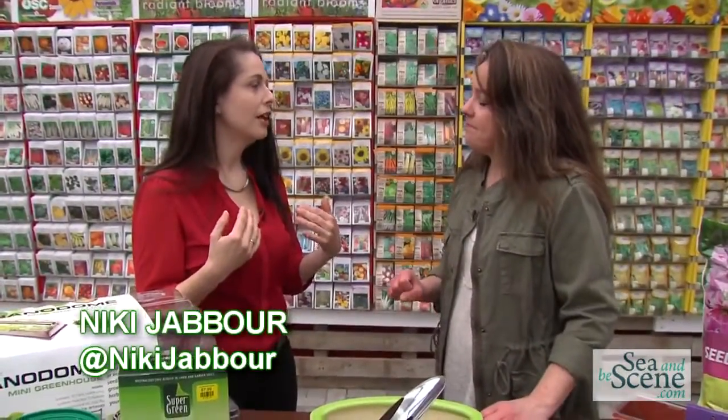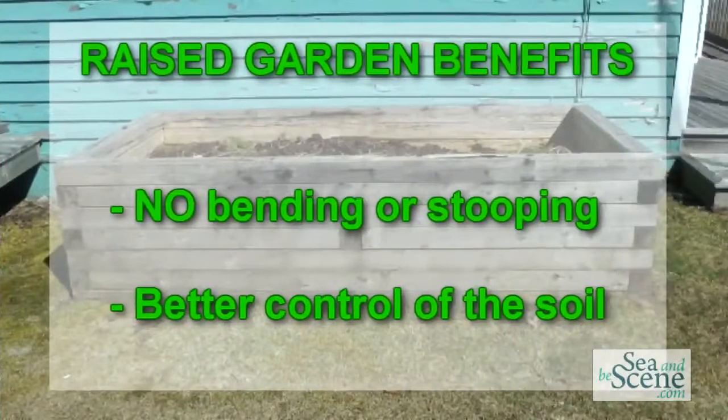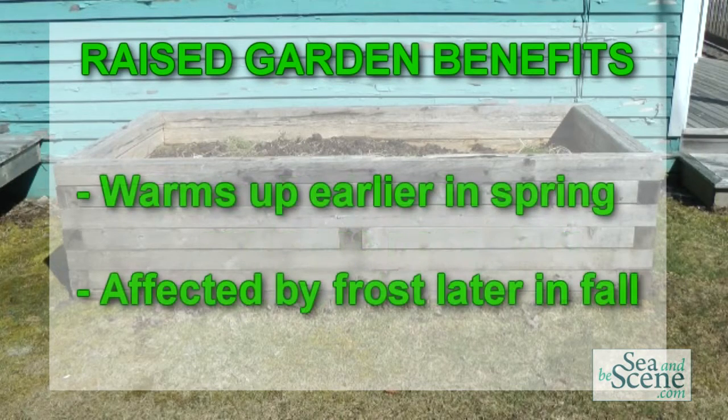First of all, there's less bending and stooping. And it's like an instant garden, and you can control the soil and what you put into it. The soil drains better. Your vegetables aren't sitting in wet feet. It warms up earlier in the spring, and it succumbs to frost later in the fall. So yeah, there's a lot of reasons to grow in a raised bed.